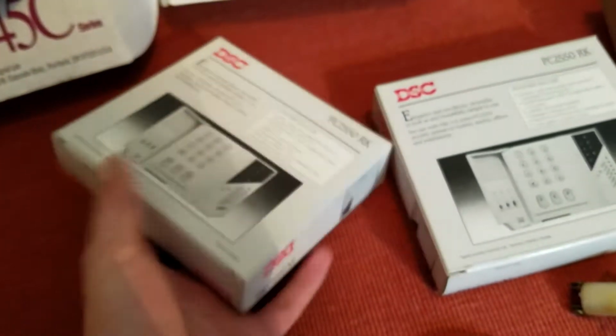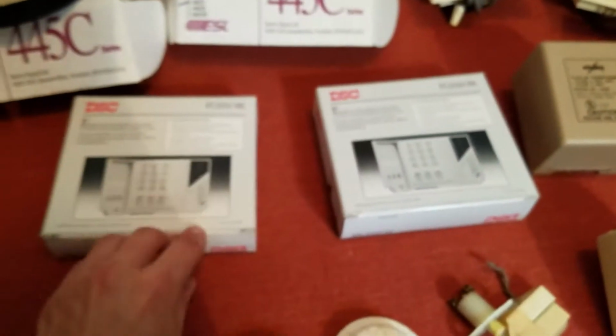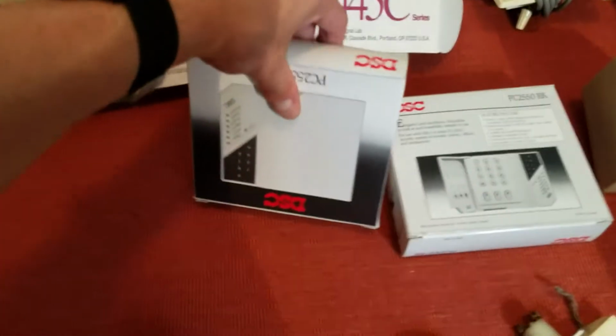So they're actually both the same. I didn't have the box flipped over. I didn't realize. So yeah, actually let's get one out here and take a look. Sorry about my camera not focusing.